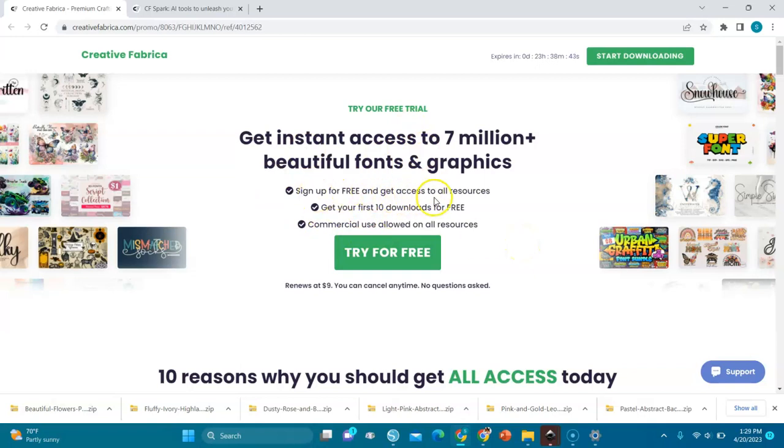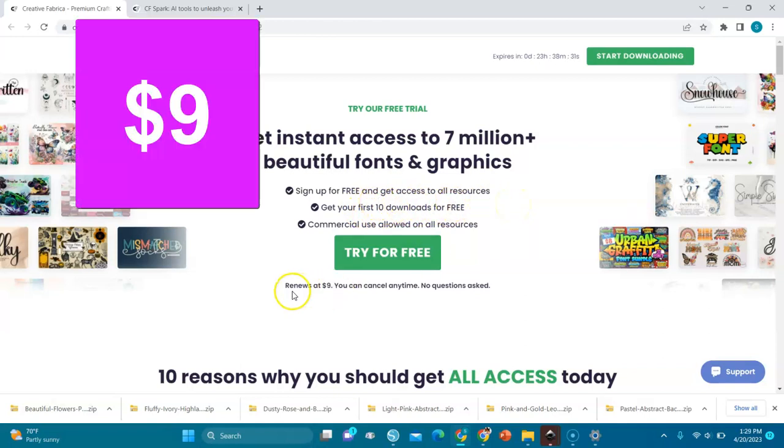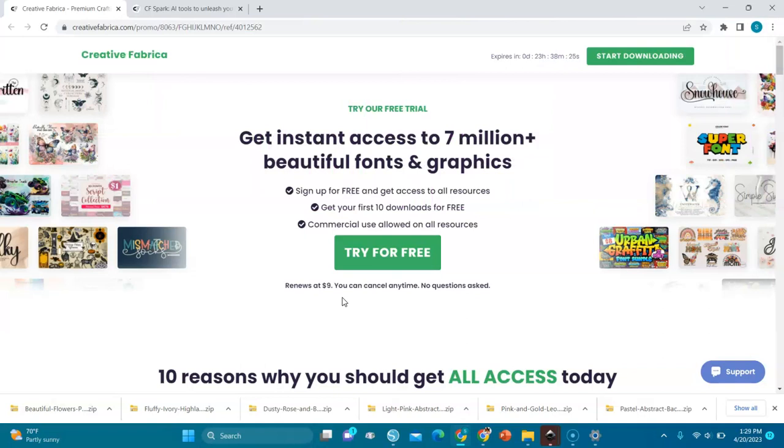When you sign up, you get free access. You can download your first images free, and then after your 10 images, your subscription will be updated. But it's only $10 a month, and for that $10 you can use whatever image you want on this site. And you can cancel anytime if you don't want it anymore.